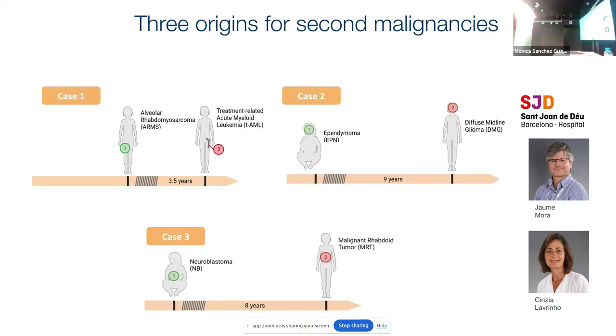Jaume Mora came to our lab looking for someone to collaborate with to try to find an explanation for these extremely rare cases that he found at Sant Joan de Déu. Why do these patients, these children, happen to develop two tumors? How can this be possible? It is rare to have one tumor. Imagine a second one, totally different from the first one. We have a few of these cases, and I'm just going to show you three that I think are representative of the overall explanation of second tumors.